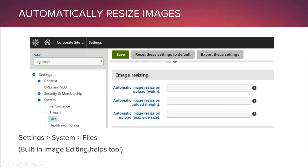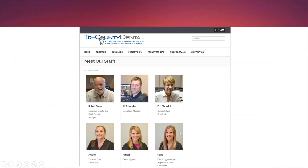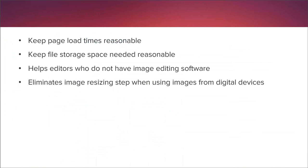All right. The built-in image editing can be great too, because you can crop stuff, so that just is really nice. All right, so then here's our new cropped, smaller images. Loads right away. You can actually see people's faces, and they're not too squished or skinny, so that's the revised version of that page.